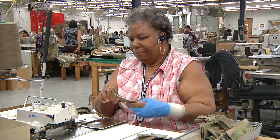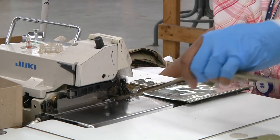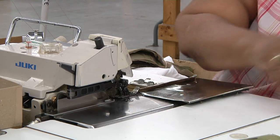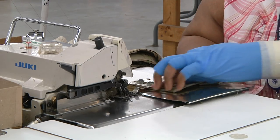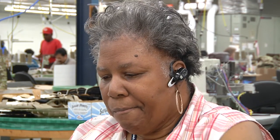I know that I love working. I know I love sewing. So this is what I'm doing today. My job is a seamstress. I work on what you call a serger. And a serger is called interlock. It'll interlock the edges, raw edges, so that it won't come unraveled. It's not about me. It's about helping someone else. Sewing is one of the jobs that I just love to do because I am also helping somebody else.